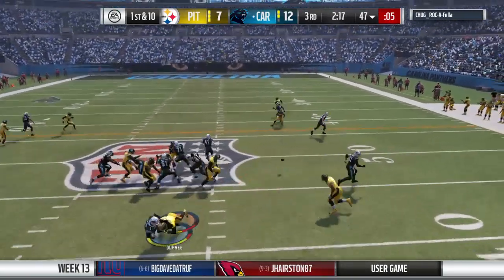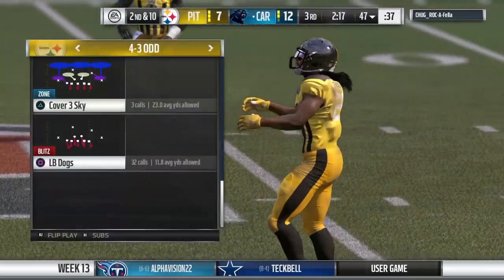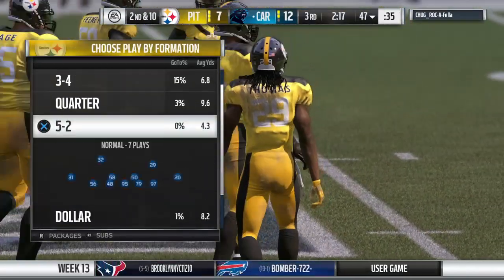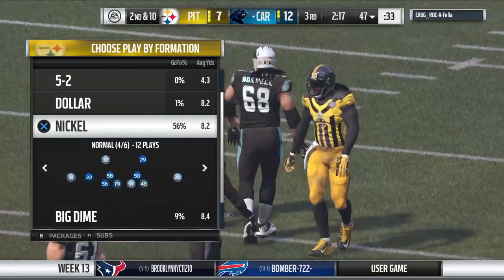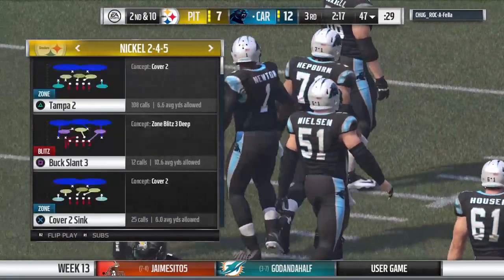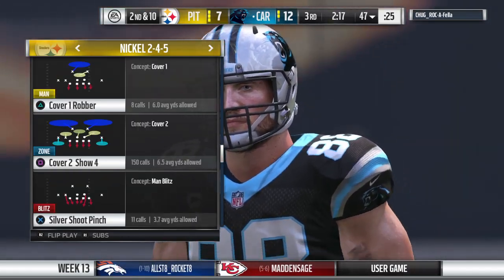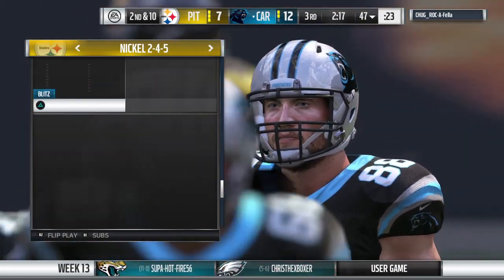After the run, Newton going to throw. Greg Olsen was the intended target, and it's 2nd down. Not too many things get to a quarterback of this magnitude, but I think it's safe to say that pressure can get to any quarterback. He's obviously a great franchise quarterback, but felt the pressure, threw it incomplete.